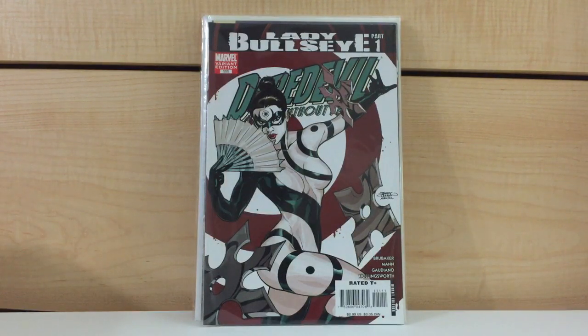Daredevil 111, first appearance of Lady Bullseye. Because I already have a copy, I really wasn't that pressed to own it. But again, this is one of those characters. If Daredevil, the TV show, brings out Bullseye, honestly it's a 50-50 chance that it'll be a female. You know what I mean? So why not? Got this for $4, and this is one of those books that's probably good to buy multiple copies of anyway.